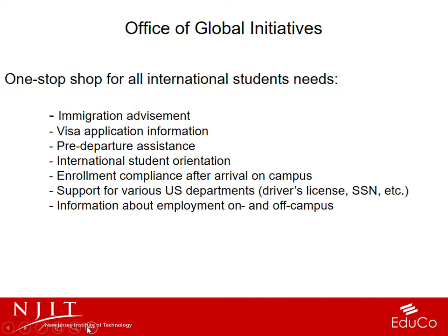We offer pre-departure assistance in the form of pre-departure webinars during the summer. We have an international student orientation for August and then in January for students who start in the spring semester. We help you with everything you need to know regarding maintaining your status while you're a student at NJIT. And we also help you with things like getting a driver's license, a social security number, or other things that you need outside of being a student. Finally, we advise on employment, both on and off campus, and following the F1 regulations for that.